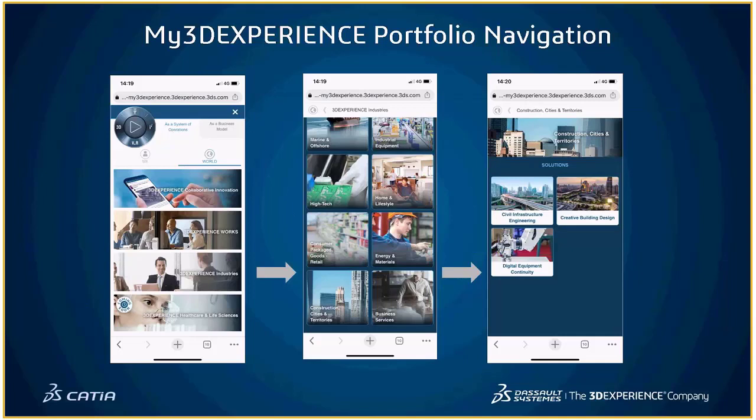And then in the World section, you can navigate through the portfolio to discover new roles that you might not have or new roles that you might be interested in. To do that, you click on the Industry section, and then you can scroll down to Construction, Cities, and Territories, and then choose one of the solutions that you'd like to navigate to. So far, we only have 2 solutions, not counting the digital equipment continuity solution.